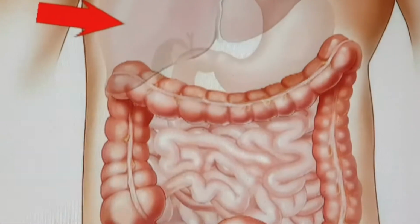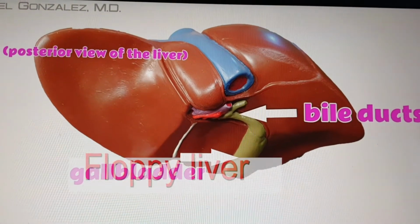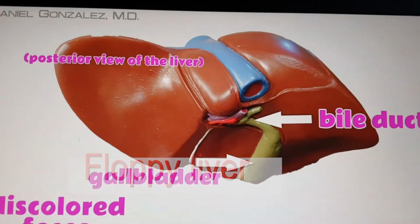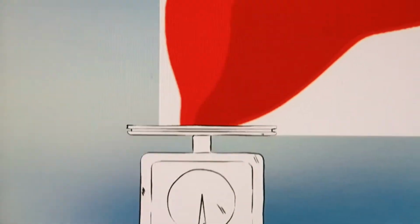Located in the right side of the abdomen, just below the diaphragm, the liver is the largest solid floppy organ in the body. A floppy liver, when dropped on a flat surface, changes its shape, it becomes flat. Floppy liver is a healthy liver. Hardened liver is an unhealthy liver. An average adult liver weighs between 2 to 3 pounds.